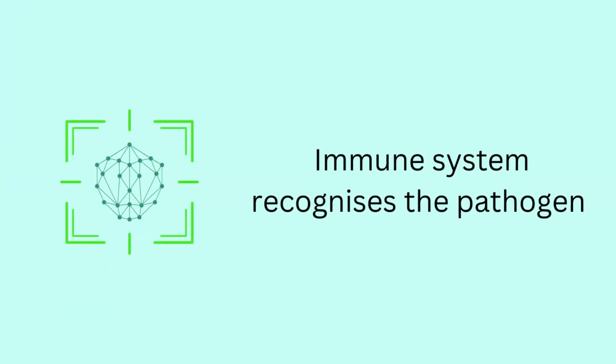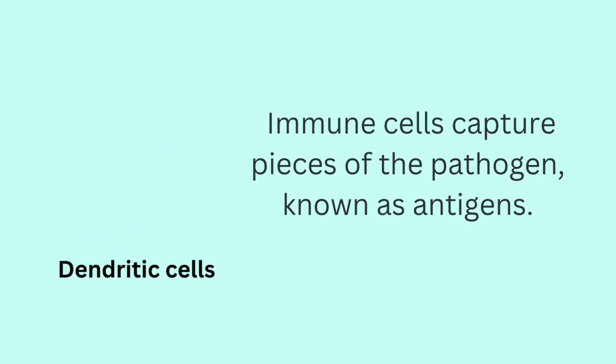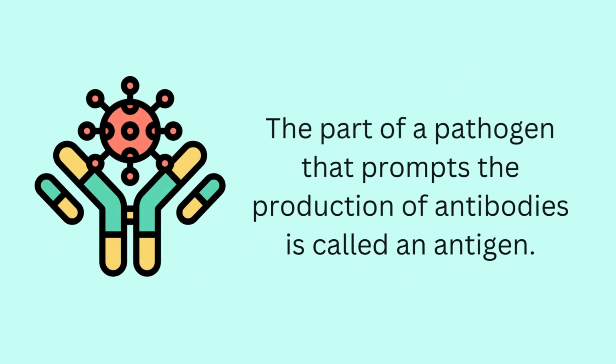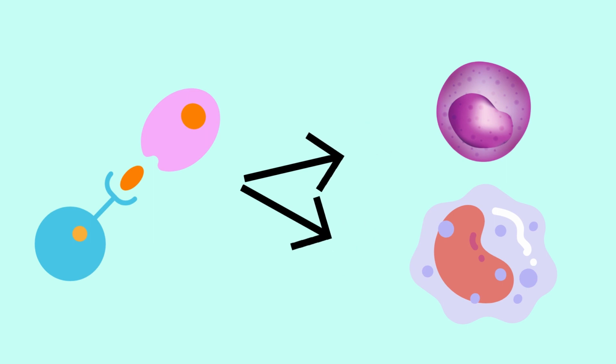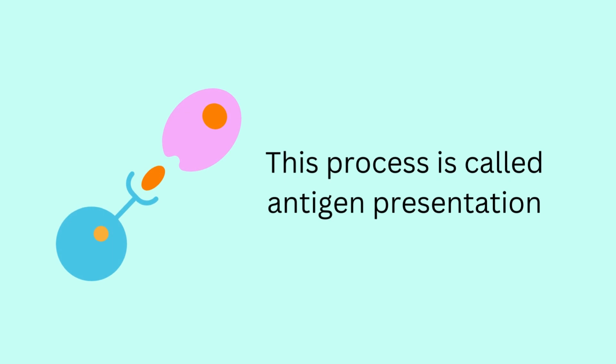After the innate immune system recognizes the pathogen, immune cells such as dendritic cells capture pieces of the pathogen, known as antigens. Typically, each pathogen has unique parts that are responsible for causing the disease associated with it. The part of a pathogen that prompts the production of antibodies is referred to as an antigen. These antigens are then presented on the surface of dendritic cells to activate adaptive immune cells such as T cells and B cells. This process is called antigen presentation and is a critical step in the adaptive immune response.